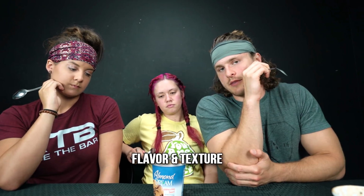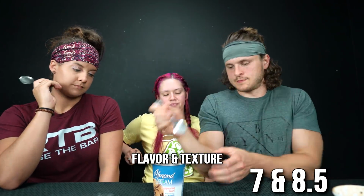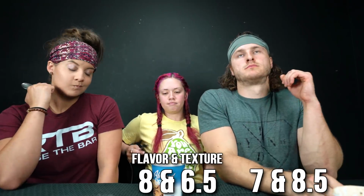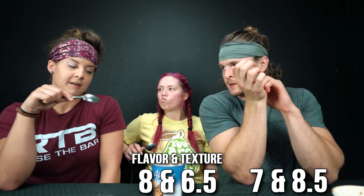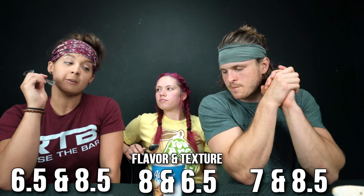So the flavor on that, I'm kind of disappointed, especially since I like coffee ice cream. I'm going to say less than the coconut even. I'm going to say 7 out of 10. Texture, I would give an 8 or 8.5 out of 10. I would say an 8 for the texture and a 6.5 for the taste. It's good, but I don't know, it could be better. I wouldn't buy it. I would say 6.5 to 7 for taste, and 8.5 for texture. It's pretty creamy.